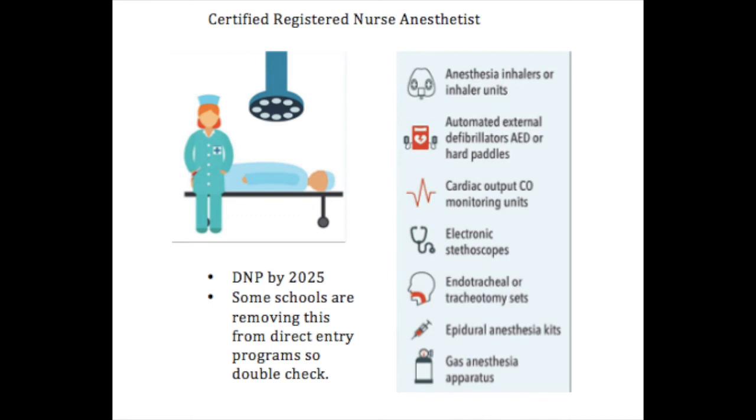From my understanding, this particular specialty is now at a doctorate level at the national level. It was just announced recently, so now you will not be able to practice as a certified nurse anesthetist without a doctorate. You have to have a doctorate degree. There's also a debate about making this a requirement for some other fields, but for now the other fields are still at an MSN level.